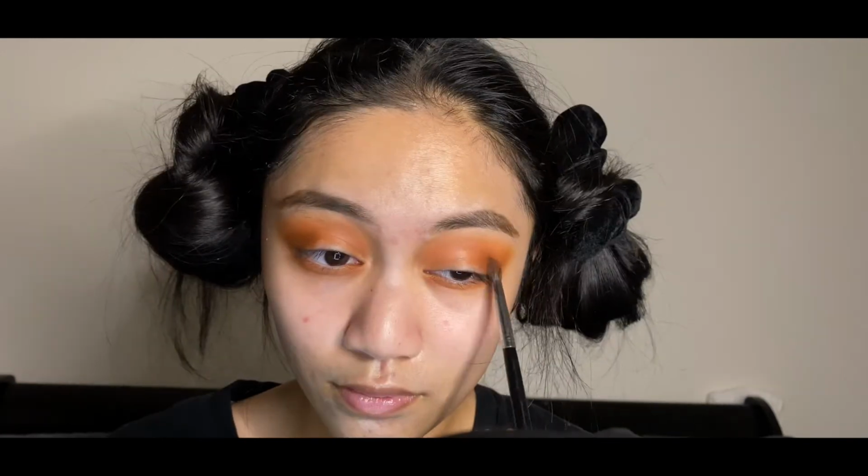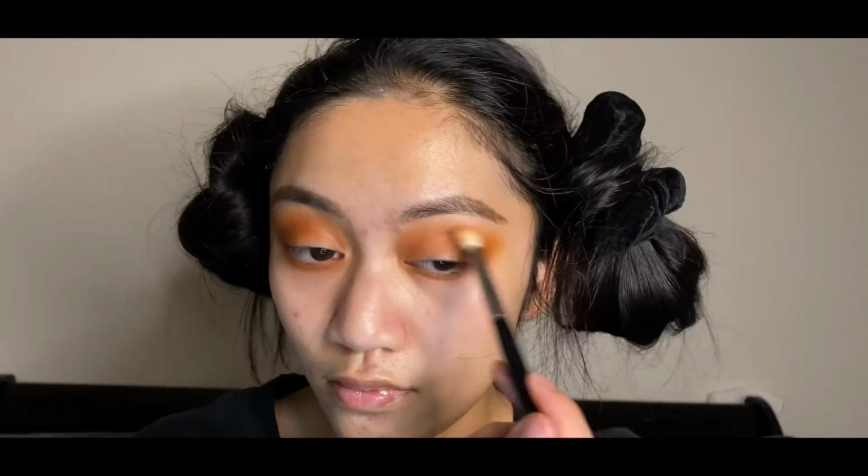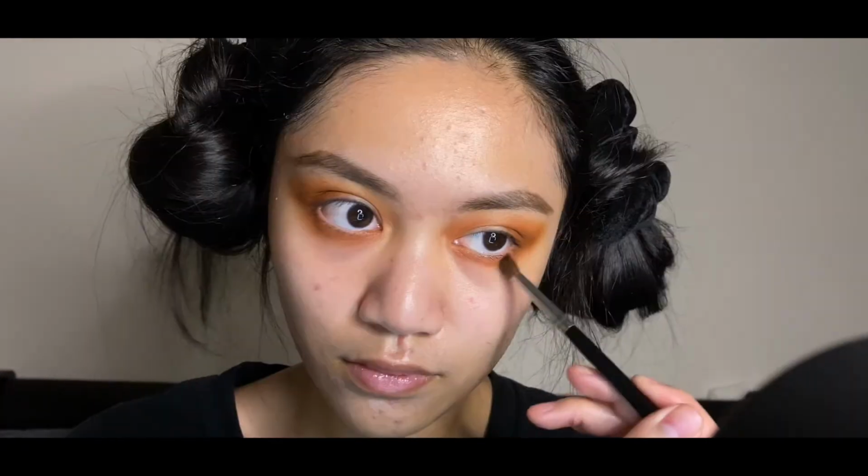Onto the outer V and lower lash line, I used the shade Mocha to darken it a little bit, but not too dark. I wanted to keep it more natural, like an everyday makeup look that Megan Fox would wear.